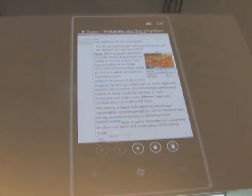Here we have the new Internet Explorer browser. The new Internet Explorer browser is based on Internet Explorer for the desktop. This is a brand new browser. This isn't being pulled forward from older versions of Windows Mobile 6.5 or 6.0. It's a brand new browser with a new engine in it. Now, I've done some really neat things here.